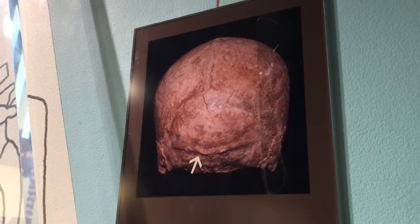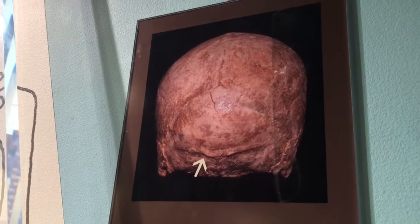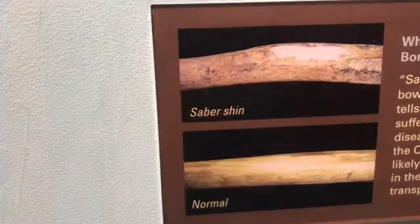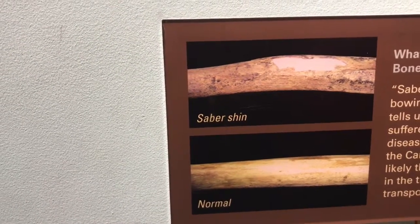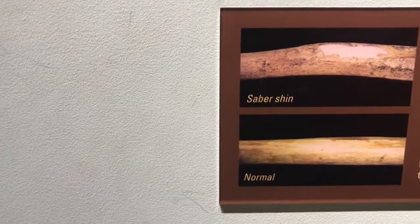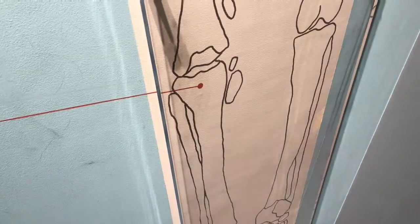Heavy lifting stresses a body. This man worked extremely hard. Look at the thickened ridge where his shoulder and neck muscles connected to the back of his head. When muscles are heavily stressed, as with constant lifting, bony attachments begin to grow, forming ridges like these. What can a misshapen bone tell us? Saber shin, a flattening and bowing of the shin bone, or tibia, tells us that this man probably suffered from yaws, a tropical disease common in Africa and the Caribbean in the 1700s. It is likely that he spent some time in the tropics before he was transported here.